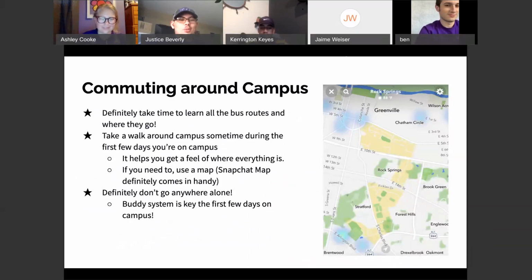So this is more of the personal side. Commuting around campus, one thing I like to point out to the new students is definitely take time to learn all the bus routes and where they go. And I have a story of that, actually. It was a few days after I moved in freshman year and got settled. I think one night I decided to try Todd Dotting Hall for dinner. And I decided, you know what, I didn't want to walk up there, so let me take a bus. The downfall of that was I didn't pay attention to the bus routes and where they went. And so instead of taking the 301 Gold, which would take me to College Hill, I ended up taking the 304 campus shuttle, which took me up to Uptown Greenville.